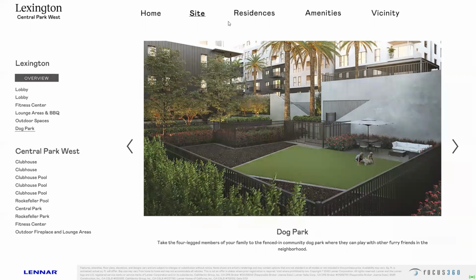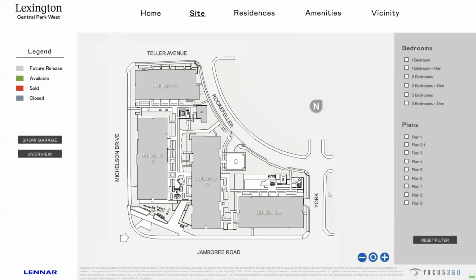If I go back to the site, this is the actual site of the Lexington, which is off Jamboree and Michelson Drive. There are 4 different buildings, building A, B, C, and D, a total of 285 homes. Each building will have its own lobby. Building B has a loading and unloading area with a circle where cars can come in, drop off and pick up people or load. This is the access to the lobby, but all 4 buildings have their own lobbies. This is the barbecue area that we saw the rendering for. This is the dog park, and there is a little bit of a gathering area over here.